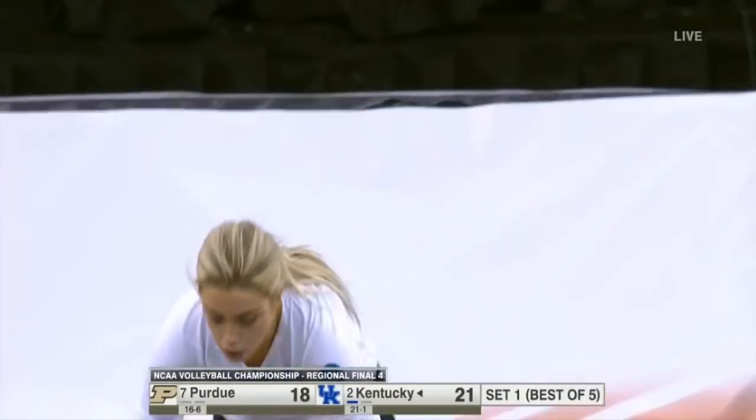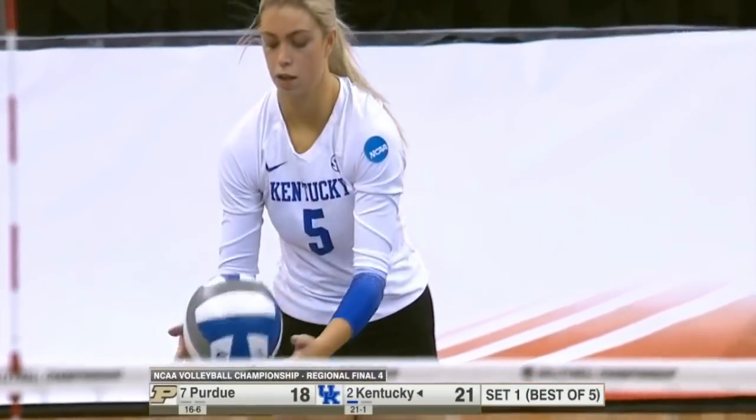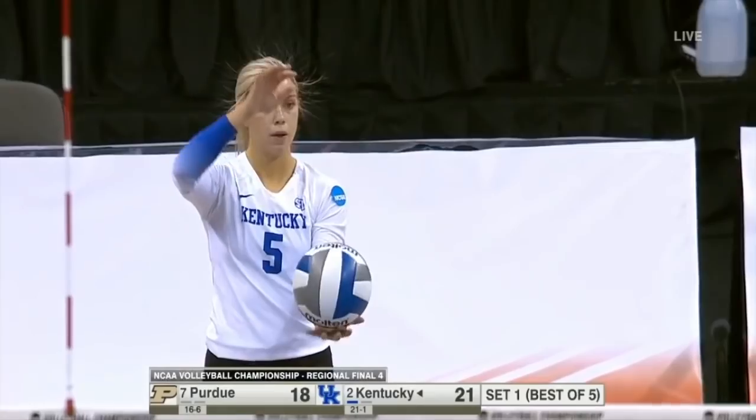Well, they call on her a ton for all those balls that are off the net, out of system, wanting her to get a big swing on it, and that's a lot on her. She takes a lot of swings every single match.